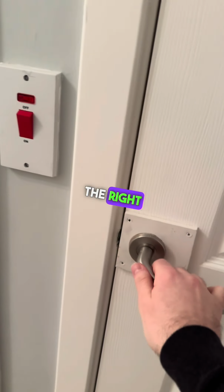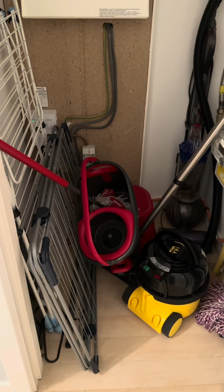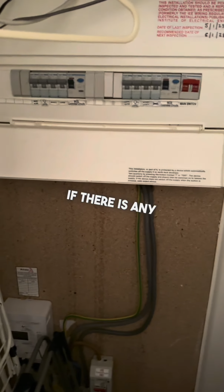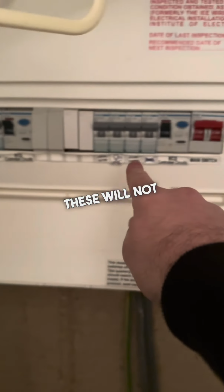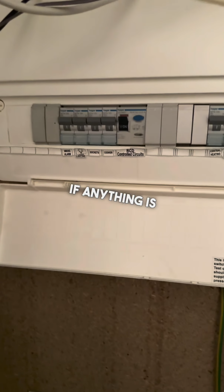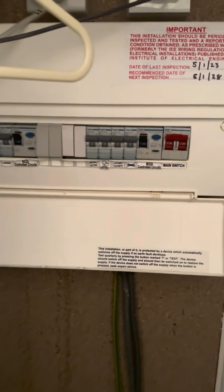And immediately on the right, we have our hall cupboard, with the vacuum and mop. And this is where our trip switches are as well. If there are any faults in any of the connections, these will not be in this position. These are all in the correct position. If anything is down, just try and flick it back up and that'll restart the system.